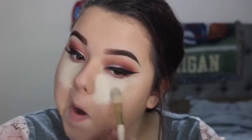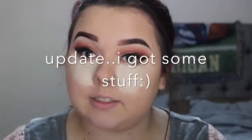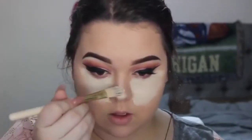Kylie Jenner releases her birthday edition collection, and I'm just taking the same concealer and putting it down the center of my nose, so it just brings light, because you want to distribute your light evenly.